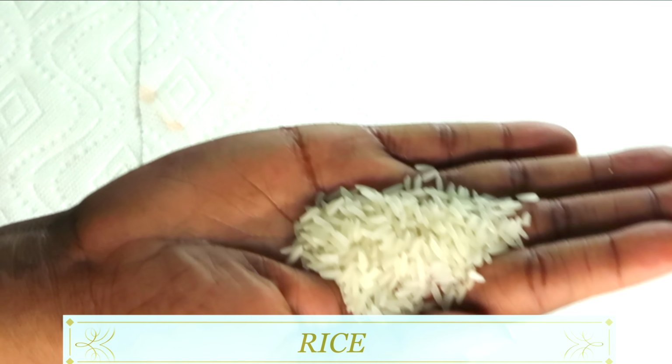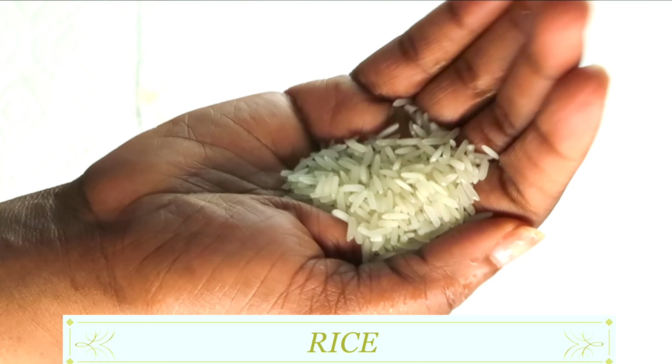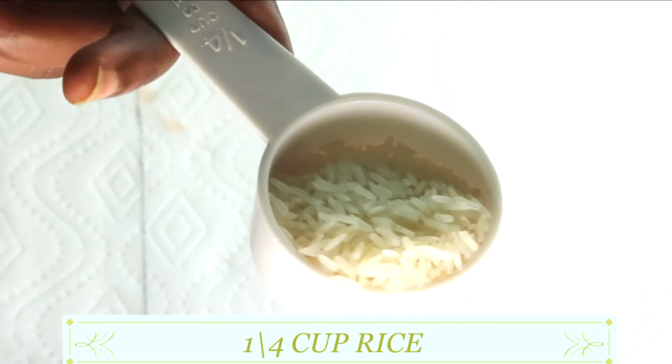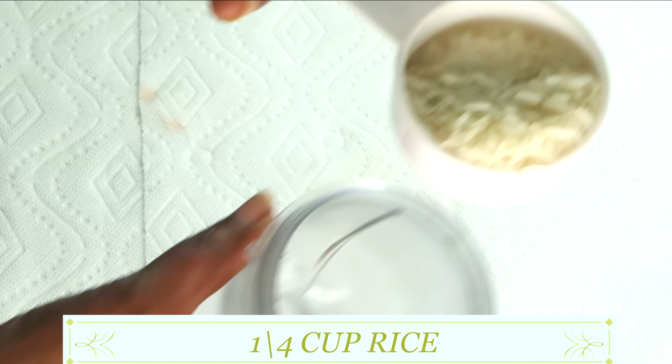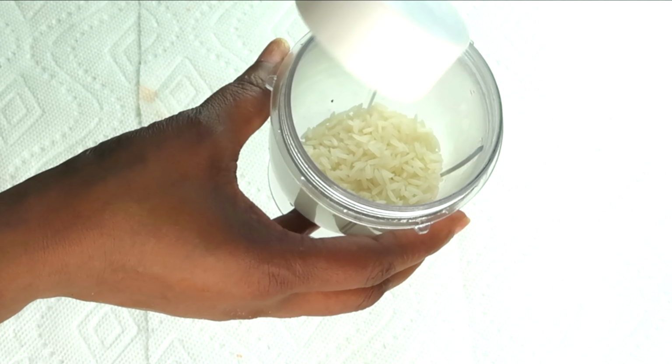Now our next ingredient is rice. And rice is amazing for the skin, not only for the skin but also for your hair. Rice contains antioxidant properties that will help to boost collagen production in the skin, tighten and firm that skin, and leave your skin with a natural glow.